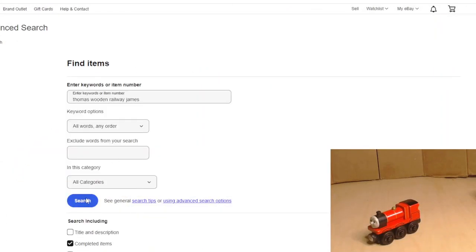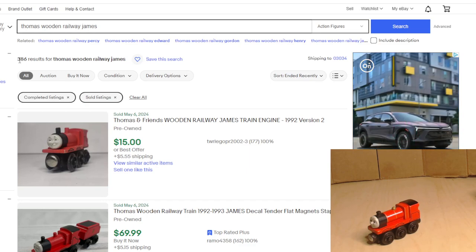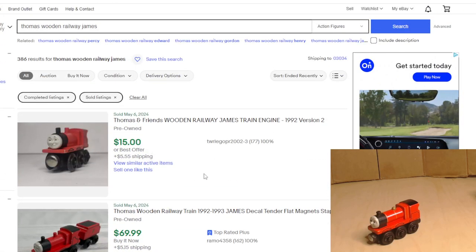So we'll go for sold. You can see, 380 James toys, train toys have sold. And they're not all going to be James, but still. This stuff moves pretty terrifically. So this is my exact train.